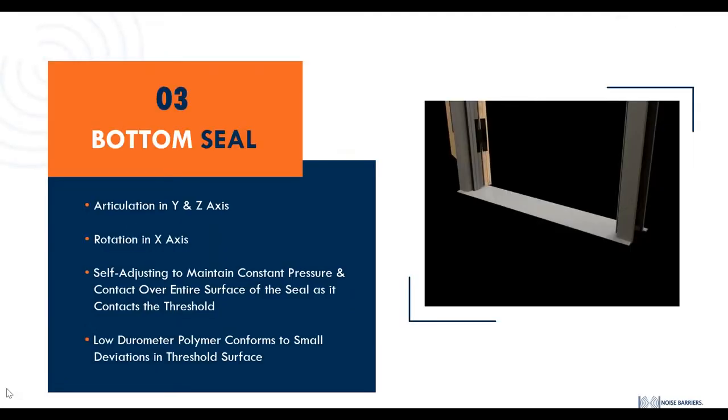The bottom seal has articulation in the X and Y axis, so I can move the door seal to where I want full engagement and compression. Then I can also rotate it on its axis, if that makes sense to you. So I maintain a maximum 1¾-inch bottom seal on the threshold, even if that takes just a little 32nd of a rotation, either away from the door or into the opening, I can do that and then reset the seal.